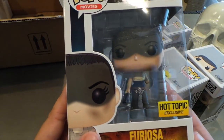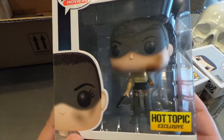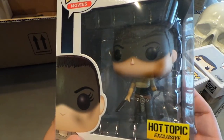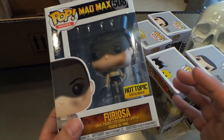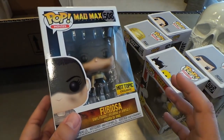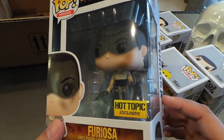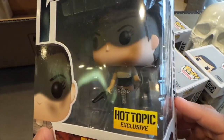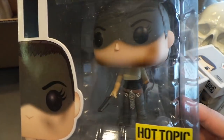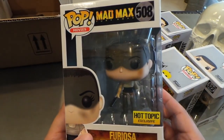And here's the Hot Topic exclusive Furiosa. This is her holding that sawed-off shotgun and no arm. So I guess this would be from where she first encounters Mad Max while the brides are washing up, and they fight because she doesn't have her arm on and she goes to use the shotgun against him. Really, really happy that they finally made some Fury Road pops.